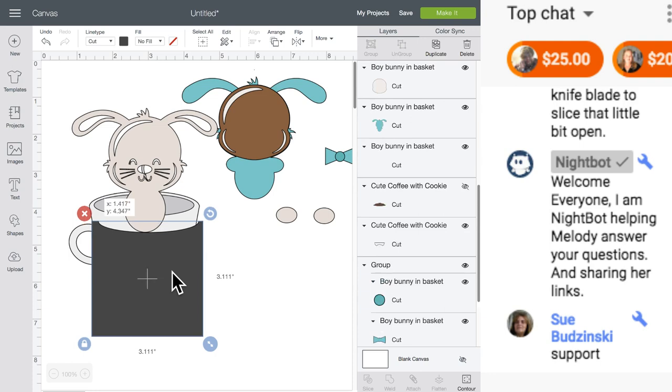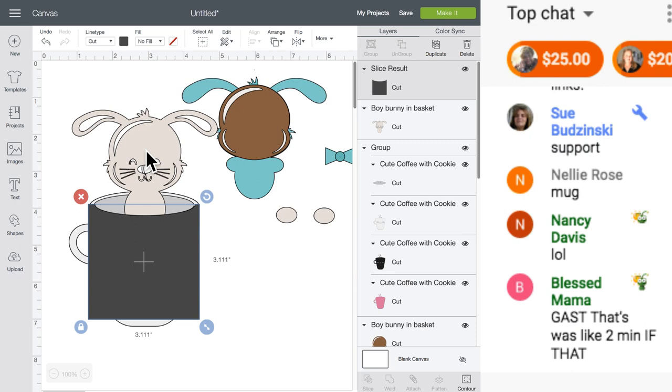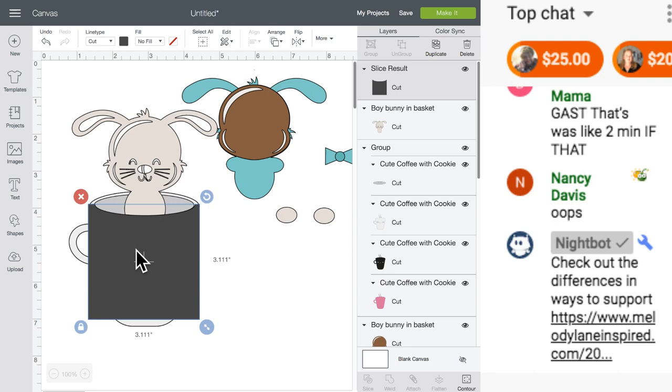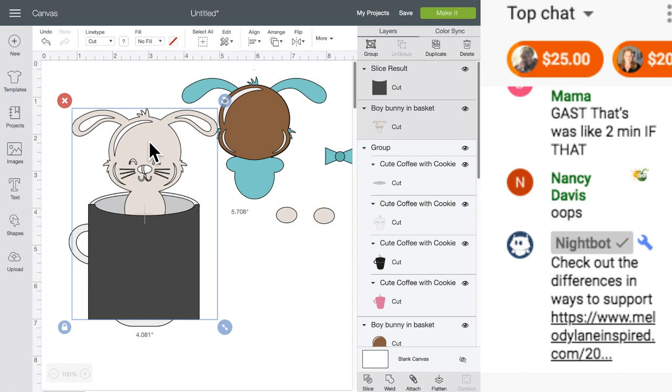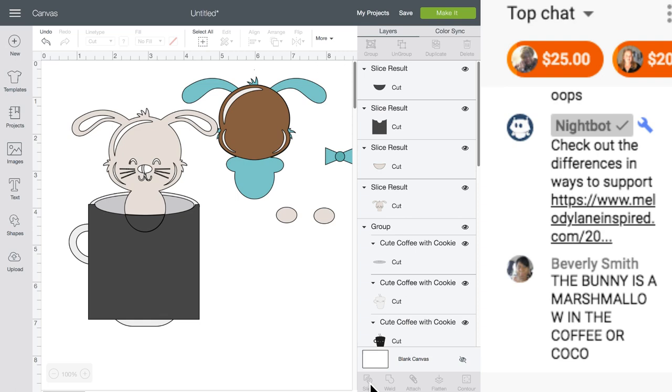So I'm gonna slice, I'm gonna use this black piece here to cut off the bunny. Oh, that sounds horrible. So I have this black piece selected. I'm gonna click shift and then click the bunny and they're both selected. See, they're both selected because they're grayer. I'm gonna hit the slice button. Oh, the bunny's the marshmallow in the coffee. That's so cute.